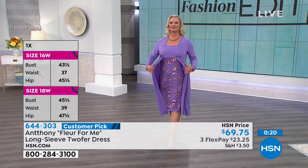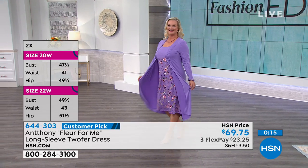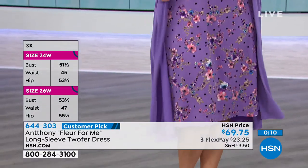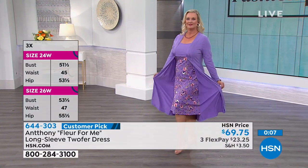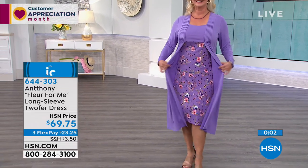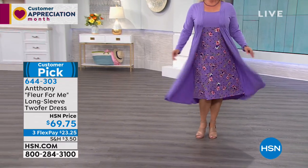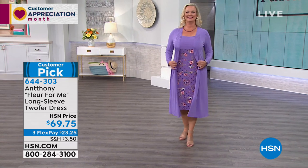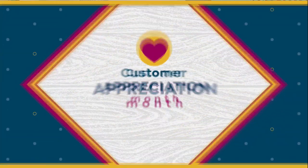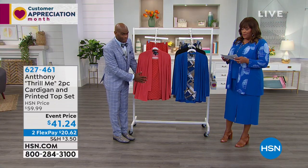Give us a twirl, Laura. All of our models are beautiful inside and out, but you look like a million bucks. You can wear this to a wedding in the spring, to Easter, to your place of worship, to a graduation, anything special. Maybe you're going to listen to the symphony. It's just beautiful. Throw on some pearls and go. I hope you get that home, item number 644303. If you don't have a fabulous dress and duster, it's all in one.